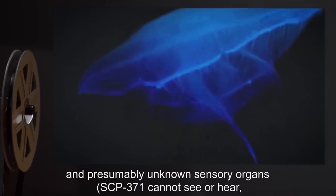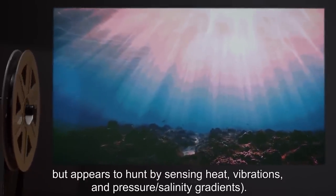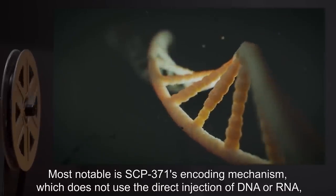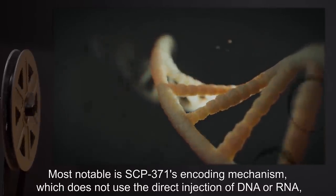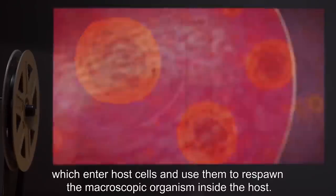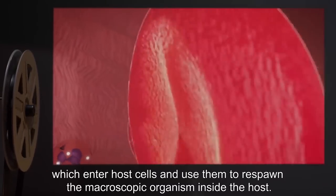SCP-371 cannot see or hear, but appears to hunt by sensing heat, vibrations, and pressure and salinity gradients. Most notable is SCP-371's encoding mechanism, which does not use the direct injection of DNA or RNA, but rather numerous microscopic DNA encoding packets, which enter host cells and use them to respawn the macroscopic organism inside the host.